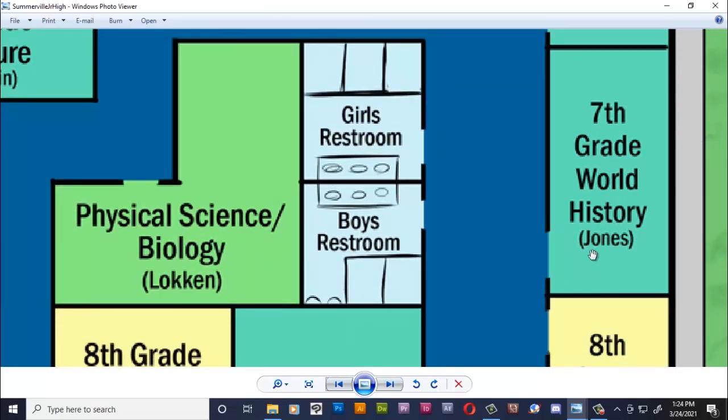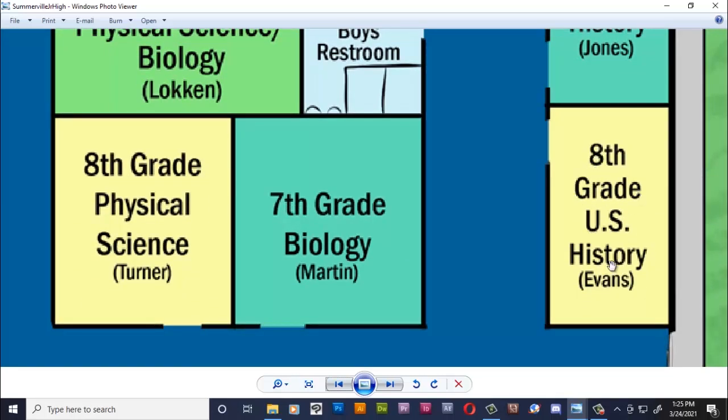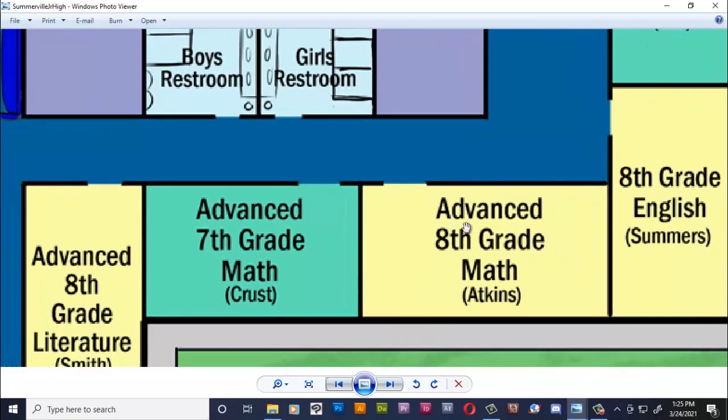7th grade world history, Mr. Jones, who's based off of my actual 7th grade history teacher. Yeah, my bad. So this is the same man, Mr. Jones. He was very passionate about teaching us world history, so I put him here. 8th grade U.S. history, Mrs. Evans, I made her up. 7th grade English, Mr. Lee. 8th grade English, Miss Summers. Advanced 8th grade math, Mr. Atkins, who's based off of my actual 8th grade math teacher of the same name, Mr. Atkins.